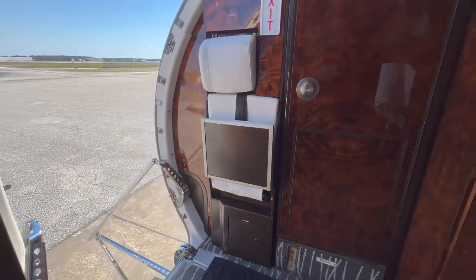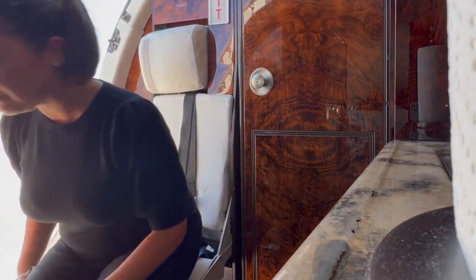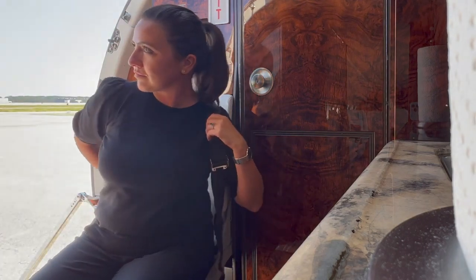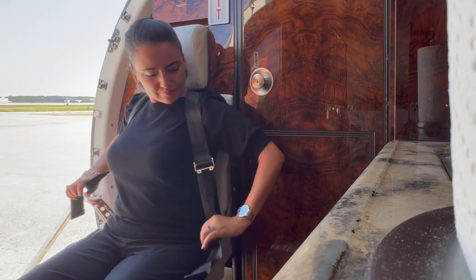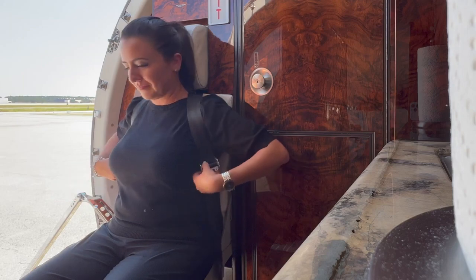Question of the day, where do I normally sit during the flight or for takeoff and landing? Well, when the airplane door is shut, this jump seat folds down. I'm able to pull the straps out and strap in. And during the middle of the flight, if I'm just hanging out, I'm able to sit here without having to strap in and just enjoy the ride.